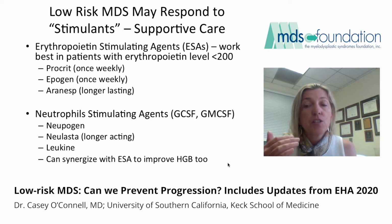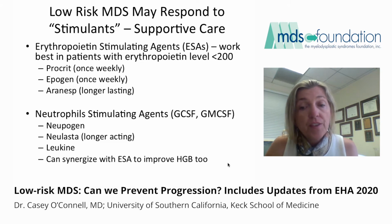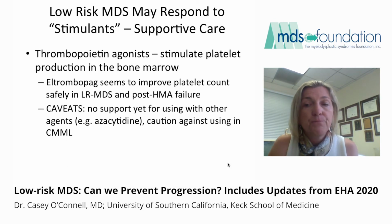GM-CSF, which stimulates granulocytes and macrophages, is called leukine. And these actually synergize with the ESA to improve the hemoglobin. They are included in the National Comprehensive Cancer Network guidelines, and so these are definitely agents that we would use upfront in a low-risk MDS patient with anemia.